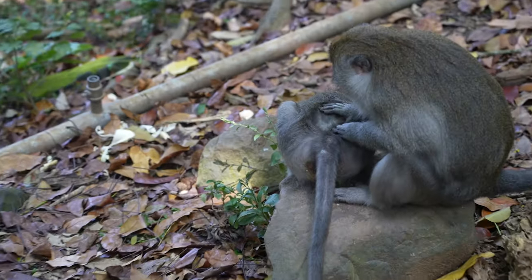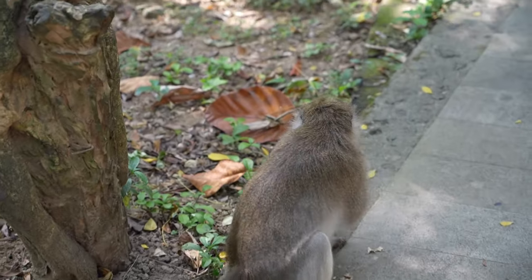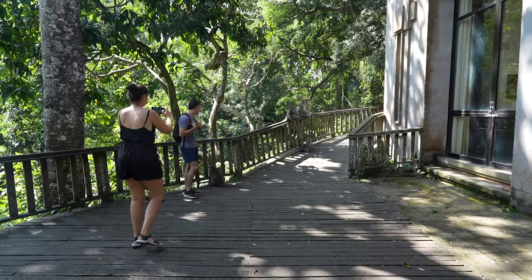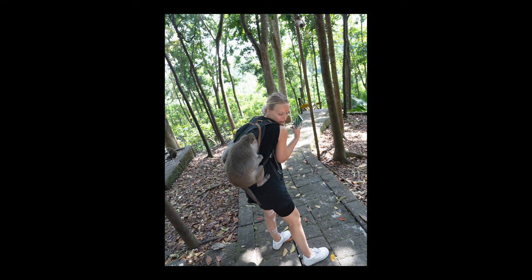Now, everyone tells you to watch out for these monkeys before you go into the park. But in my experience, for the most part, the monkeys were pretty much non-aggressive. However, I did notice that when you went to areas more populated by monkeys than humans, they would gang up on you and try to steal something from you in exchange for food.